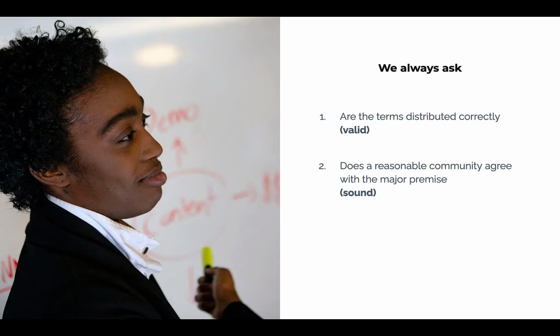We always ask of a syllogism, are our terms distributed correctly? And we ask, does a reasonable community agree with the major premise? So these are the two questions you'll always ask. And the G plus 1 plus 2 and T plus 1, that is making sure that our terms are distributed correctly. If that's distributed correctly, it's a valid syllogism. It's valid logic. If we can all agree with the major premise, then it's sound logic. We want arguments that are both valid and sound.